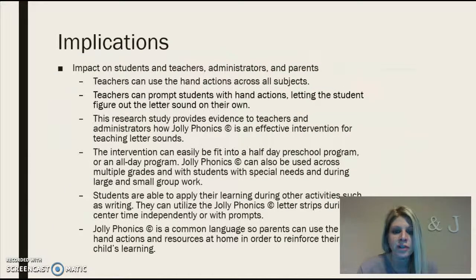As for the implications of my study, teachers can use the hand actions across all subjects. They can use the hand actions to prompt students as they're writing or as they're sounding out words. Instead of giving them the letter sound, they can just give them the hand action and let them figure out the letter sound themselves.